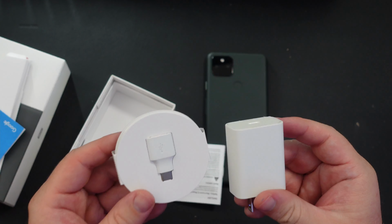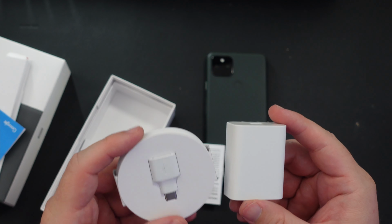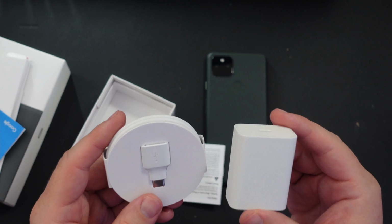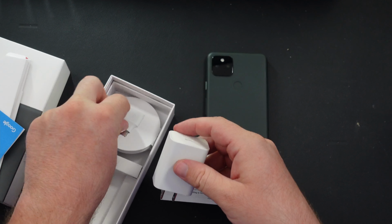And just to let you know, Google has come out within the last day or so at the time of making this video and said this will be the last phone that they include the charger with. So if you want to get a charger in one of their future phones, you're going to have to purchase it separately.